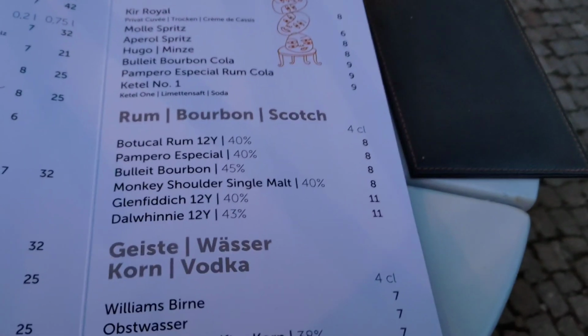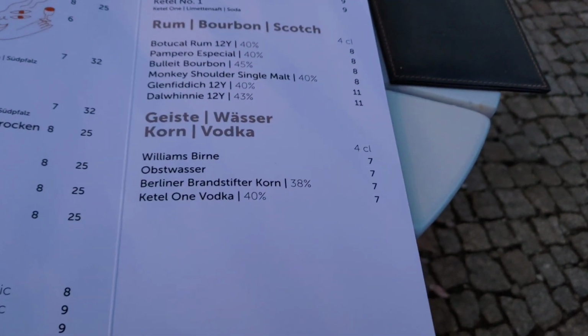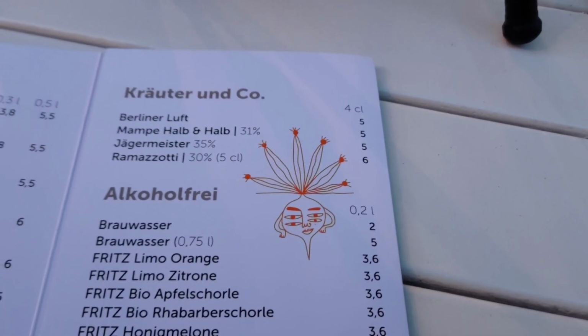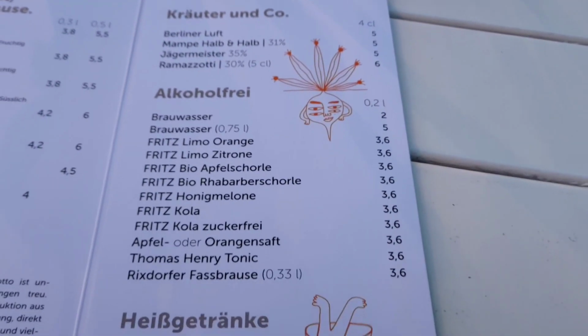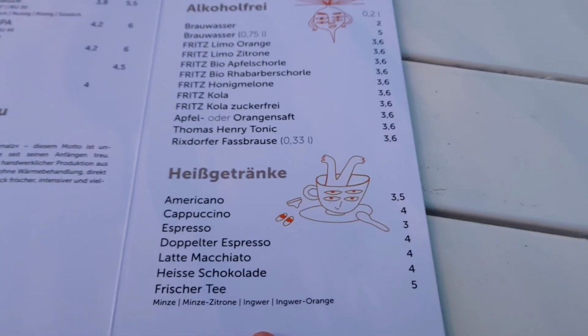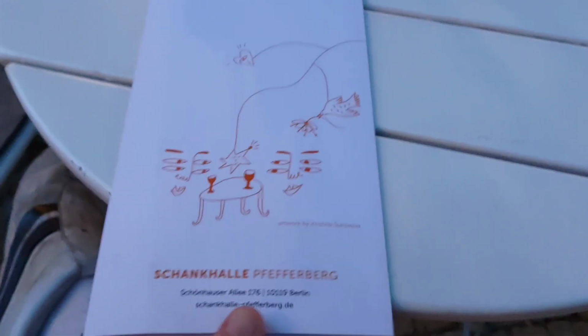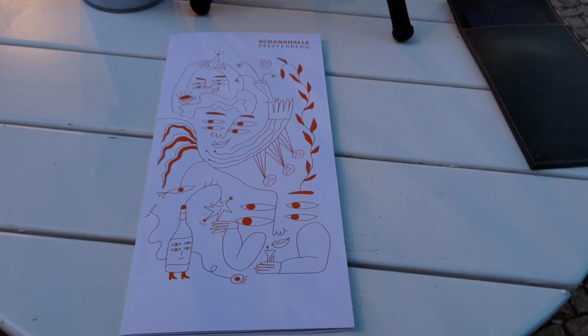But yeah, different rums and bourbons and scotches and things. Dalwhinnie, of course, would be my choice here. I need to try a few more bourbons, I think, to give them a bit of a chance. But some vodkas as well. Some Kräuter und Co. I guess this is maybe sort of German schnapps type thing. Alcohol-frei, heiße Getränke, you know, hot drinks basically. Then some more interesting artwork. So that's a little quick look at the drinks menu for you here at Schankhalle Pfefferberg.